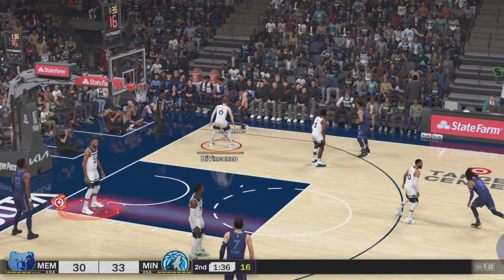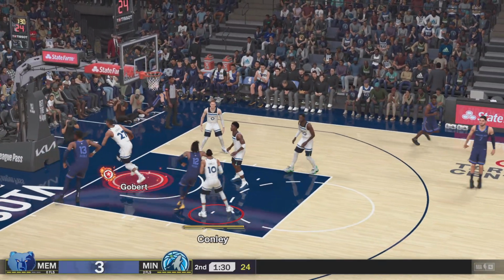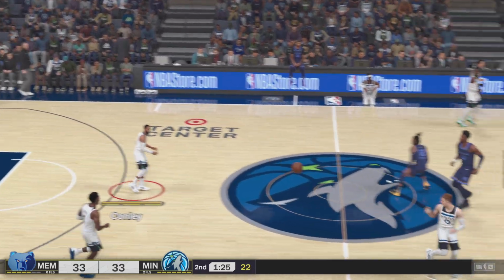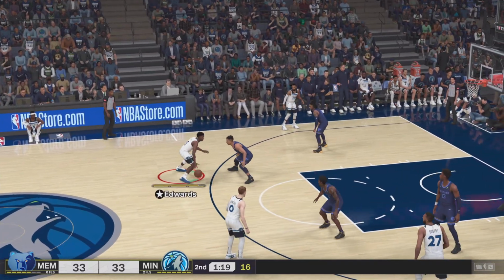Outside Bane, pass to Williams. Here's Aldama. Buries it from 3. Aldama's got his first bucket of the game, and he's on the board for 3. This is that modern big man play. Tall guys who are comfortable draining shots from deep.